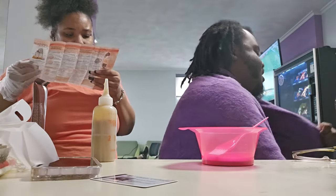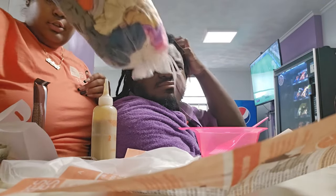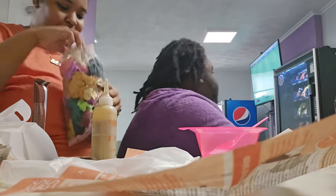Time it for 20 minutes. Look at this, that's the conditioner we use when we're done. You can probably also save this bag of scrunchies to separate each section, each area up there. These dark colors so it doesn't mess up.